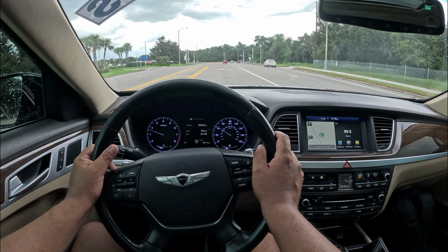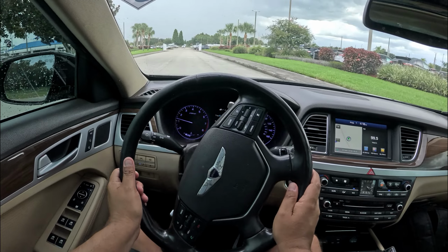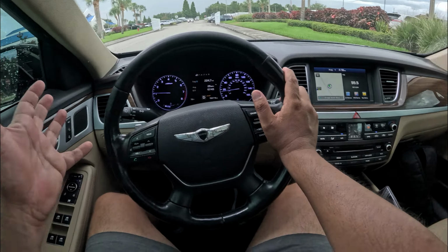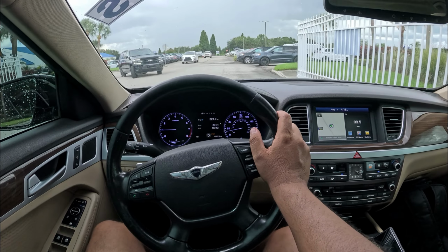Wow, pretty interesting car. All right, guys, in conclusion, as you can see, this one is sold as is. So obviously you buy it as it is, but for 10 grand, it's not a huge risk. A lot of car for the money. Nice paint, really nice interior. That was pretty much well kept. You can't go wrong with this Genesis.